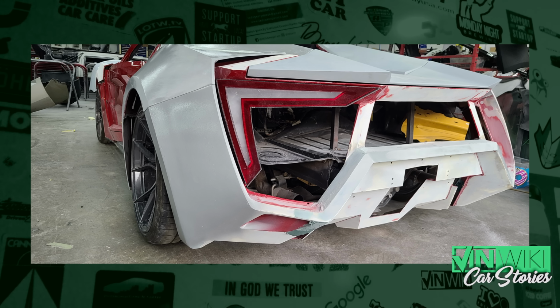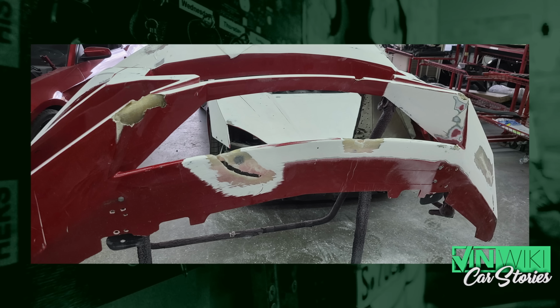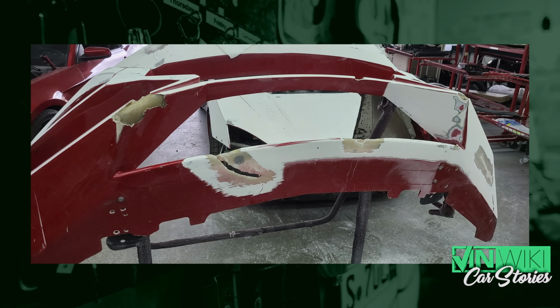Me and one other guy, Alan, spent probably 3 or 4 days just making sure the roof was good, because it just kept cracking. And once it starts, it's never going to stop. It's going to keep going until it gets to the edge. And it was a challenge.